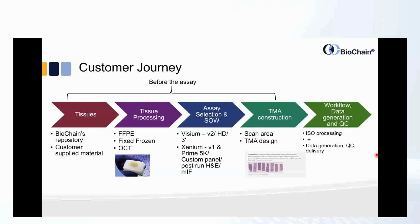This is a TMA construction and OCT construction that was done at BioChain and validated, used for assay development and validation at 10x. And I think this is very critical. As I hear from pharma, as more conversations we have with pharma, it is the quality of the data that is very critical, right? So we really understand how critical quality of data is.